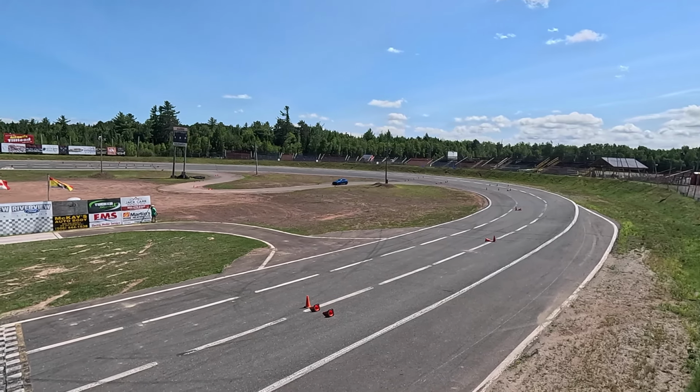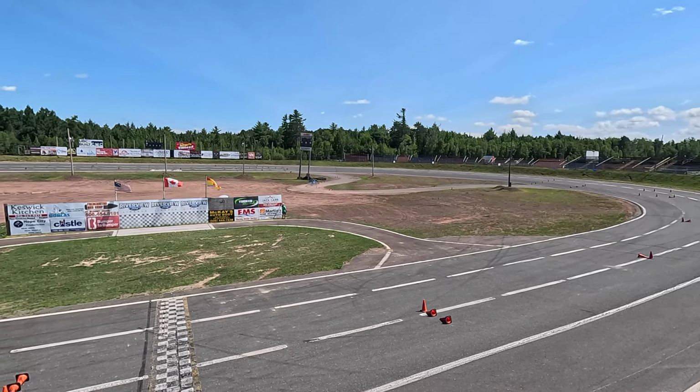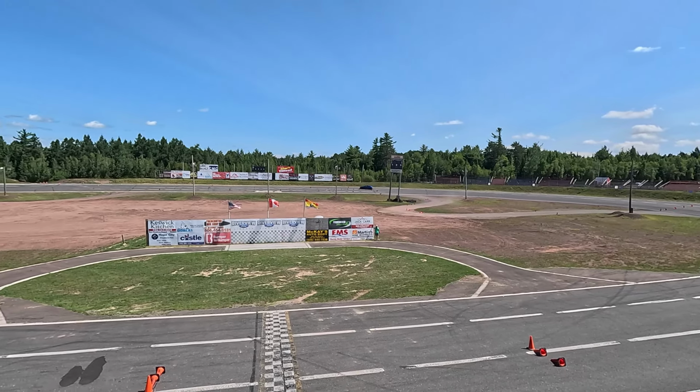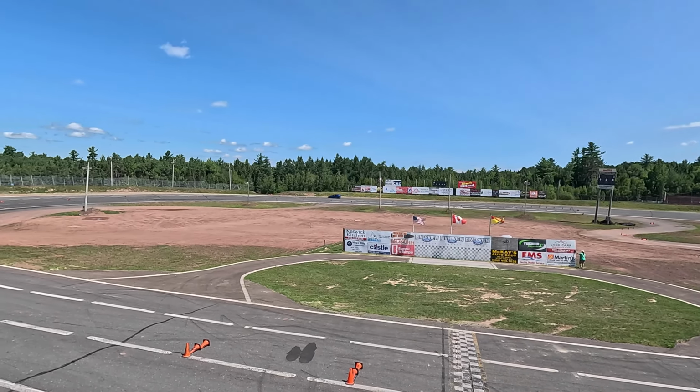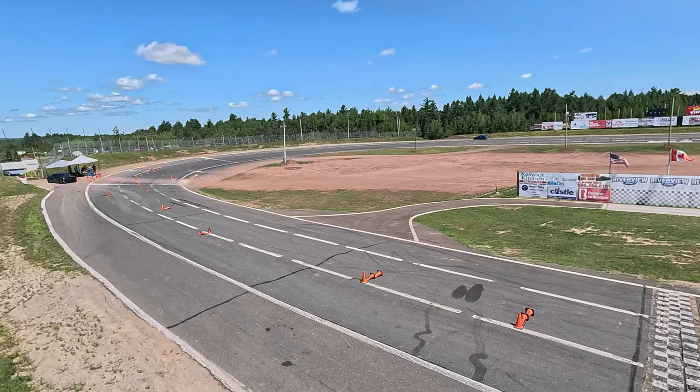And back in through the inner track, inner field, through that dirt. Handled it nicely. And then on your second lap, you see he went up onto the outside there, and that's how you finish off your lap. Stopped a little early before we got to the stop box.